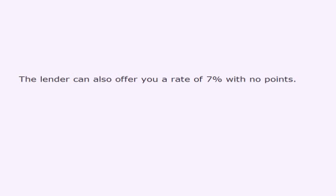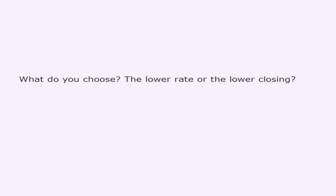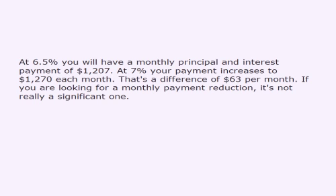The lender can also offer you a rate of 7% with no points. What do you choose? The lower rate or the lower closing? At 6.5% you will have a monthly principal and interest payment of $1,207. At 7% your payment increases to $1,270 each month. That's a difference of $63 per month.